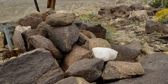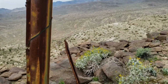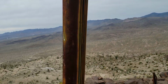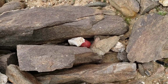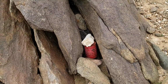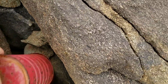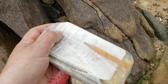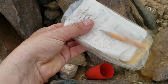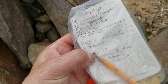Alright, this is cool. It's a monument. There's a stick. It's actually wood or metal. It's a whole bunch of them. Oh, there's a log. Right on. Let's check it out. Huh. Yeah, I was right. Someone was here yesterday.